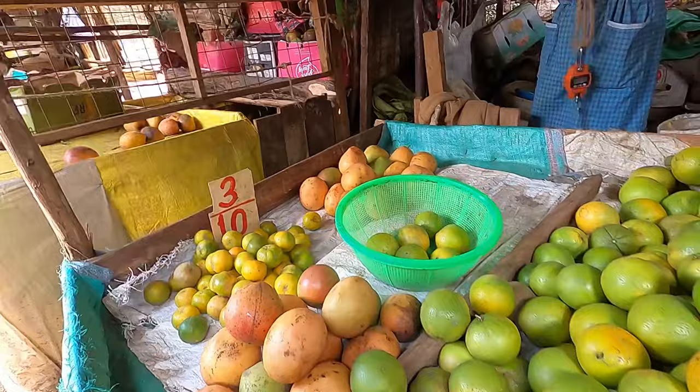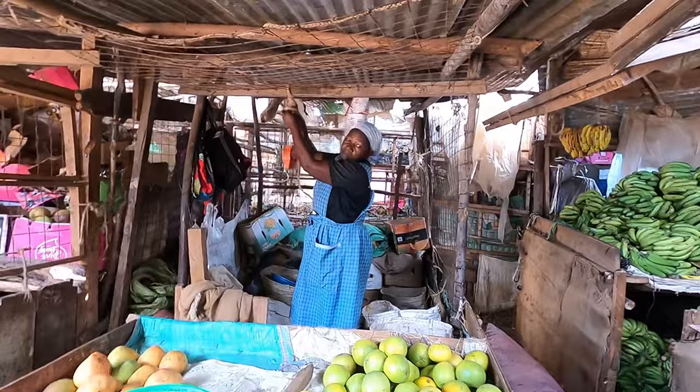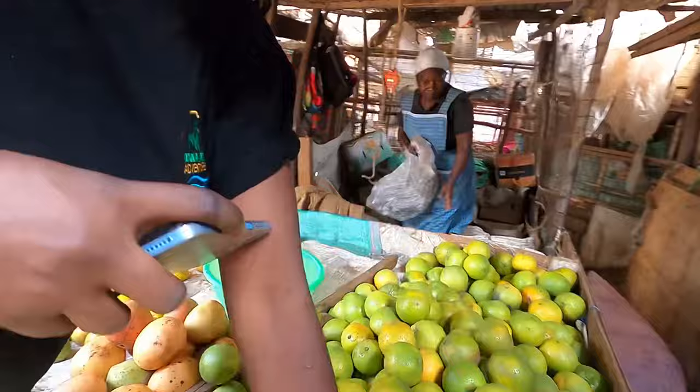And this is the weighing scale. You see how far we are. It's portable. We are done, mama. Just pour it here. Okay, she wants to weigh it. And kindly pick two sandaras so I go eating.